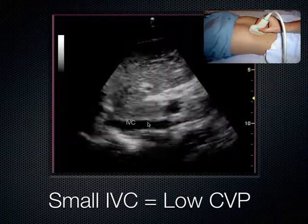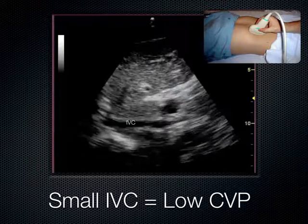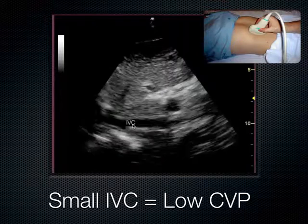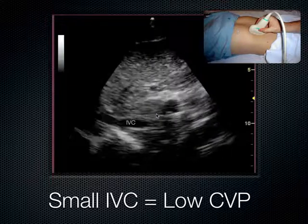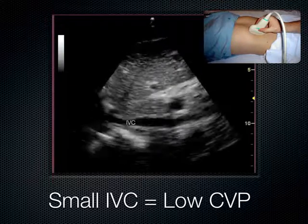Here we are now. The patient's inspiring and the IVC collapses all the way down. The walls practically touch. Again, here's the hepatic vein coming down 2 centimeters back from that. Got the probe in a right parasagittal plane, indicator towards the patient's head. So low CVP here. In this case, you definitely consider giving fluids.